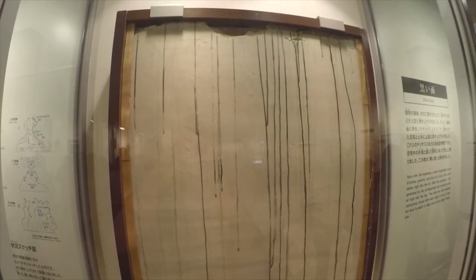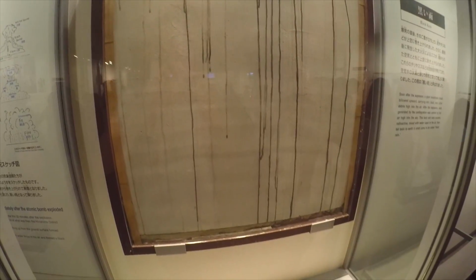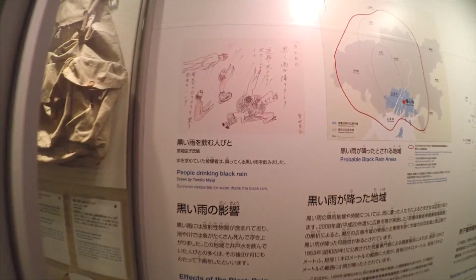This is the walls of a house after the first rain, and the rain was basically black from all the radiation that had been released into the sky. It talks about how the black rain, basically anywhere it fell, it led to death, and if it landed in a pond, it would kill all the fish. People who drank any of the black rain would have diarrhea for up to 3 months, and obviously even worse things could happen. And some people were so desperate for water, there's a sketch here of basically Japanese people drinking from black rain pools because there were just no other sources of water.